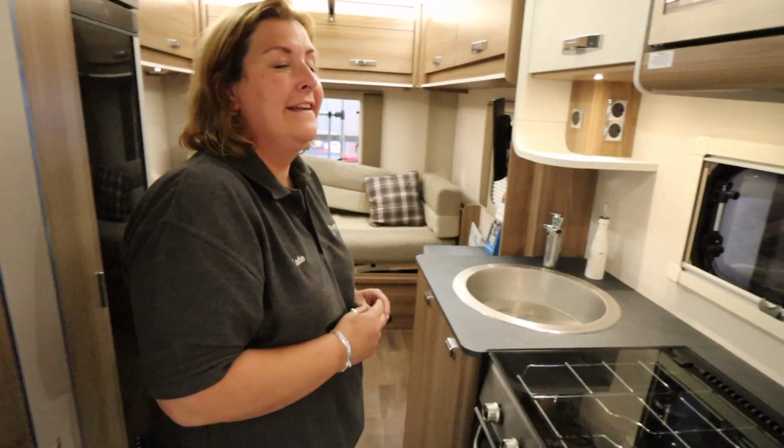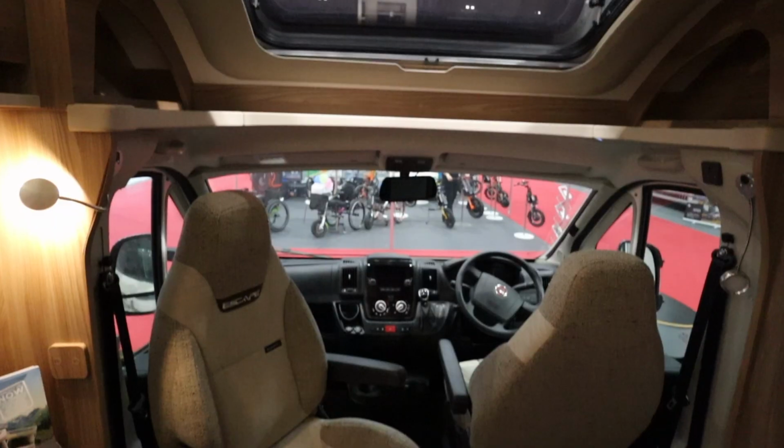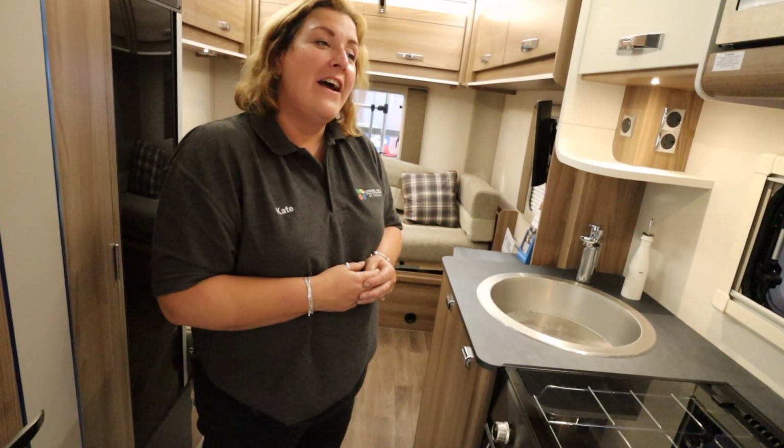Brilliant. So I think the key thing to point out is that you build bespoke for your clients. So what everyone sees in this motorhome is just an example of what you guys can do. Correct. Kate from Coach Built, so where can people find out more information about you?